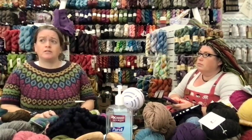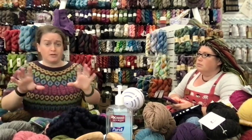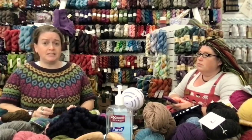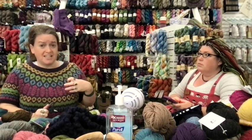So the pro is it's doable and it can look really cool. You can have see-through parts and not see-through parts. And a con could be if you go with a needle that doesn't work for the thicker yarn, it's going to get all bunched up.